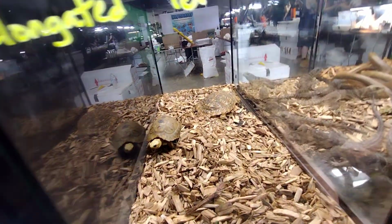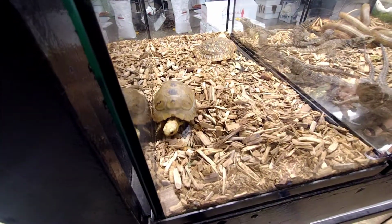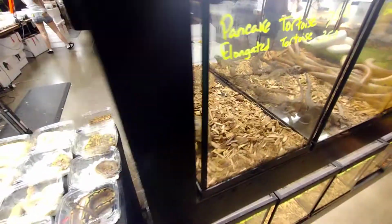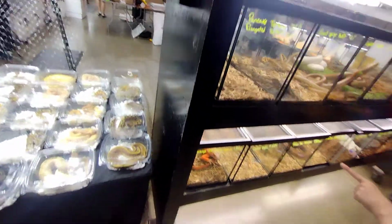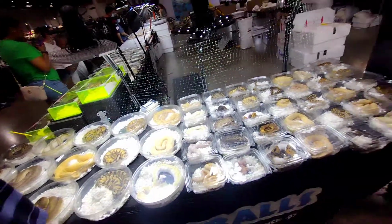All right. They got a pancake tortoise. Look at that boy. That is cool. I thought the pancake ones only stay in the water, but apparently they don't. All right, let's get a look around at a couple other habitats they have over here.